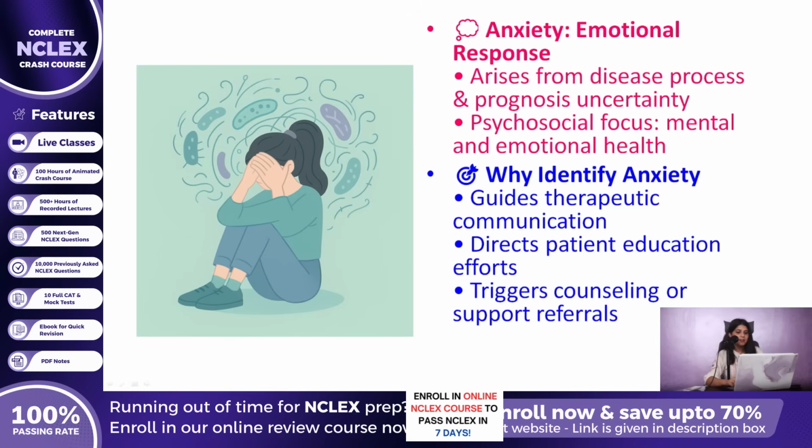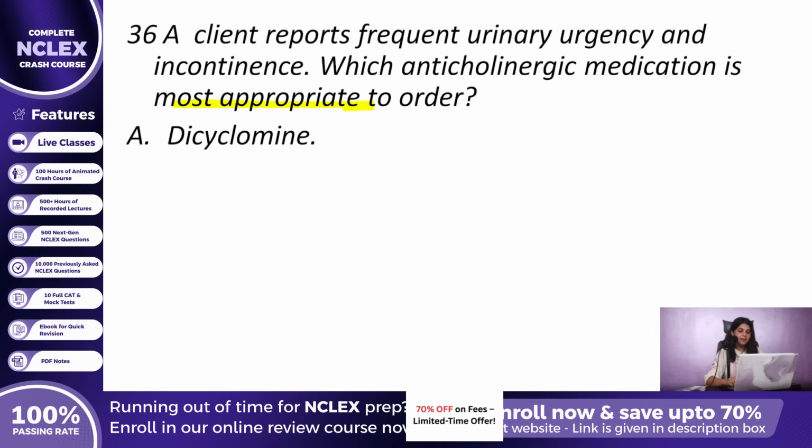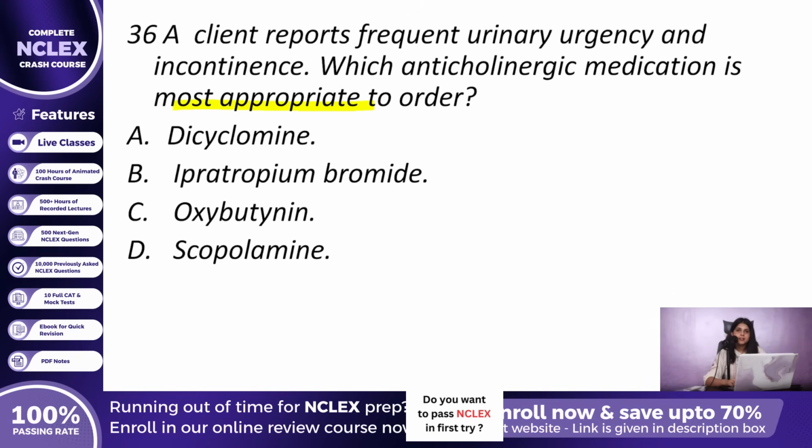Question 36. Turning to bladder management, a client reports frequent urinary urgency and incontinence. Which anticholinergic medication is most appropriate to order? Options include A. Dicyclomine, B. Ipratropium bromide, C. Oxybutynin, D. Scopolamine. The correct answer is C.